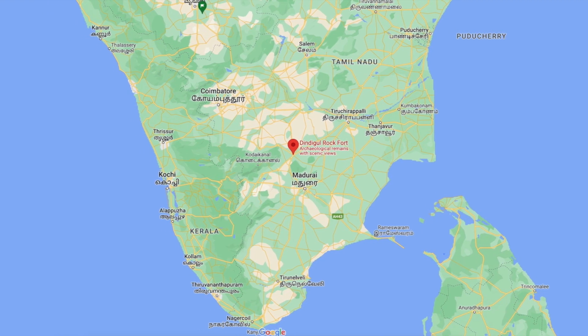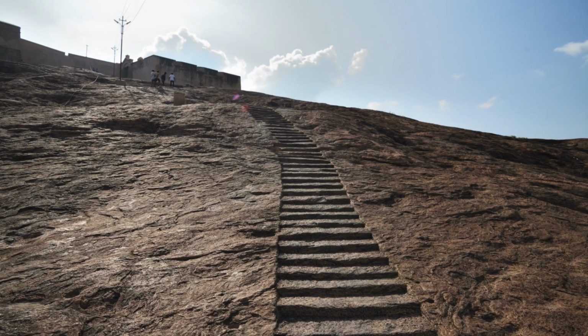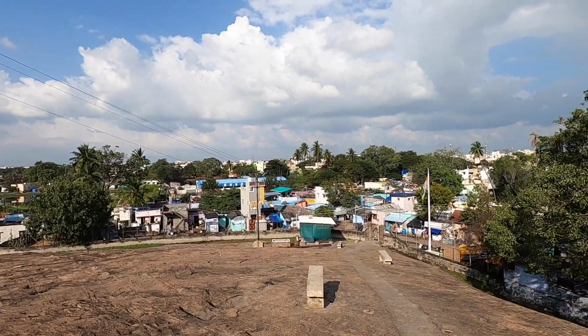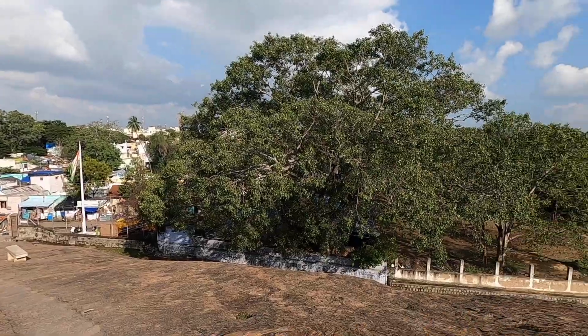Dindigul is a town in the state of Tamil Nadu. In the heart of the town lies the 16th century fort built by Madurai Nayaks. As you can see, we are at the base of the fort and have started our climb.